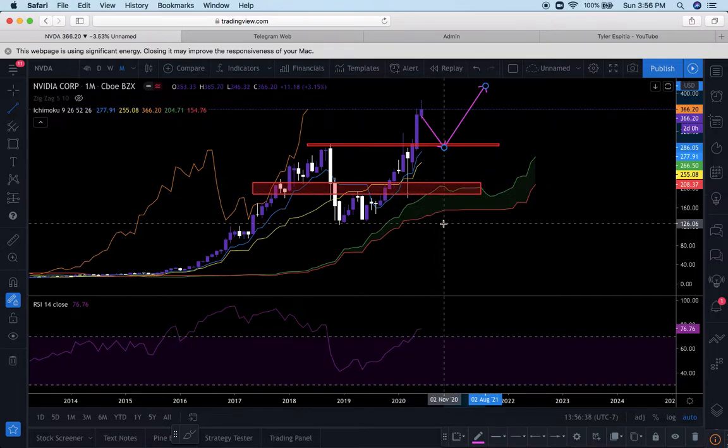Whenever you're trading, you want to ask yourself, and you want to have different kinds of scenarios. You don't just want to have one scenario to get in. You want to have multiple scenarios, and then once it comes down to those scenarios, you have to learn how to react to them, and you have to decide, okay, which one has the most reward and the least risk.